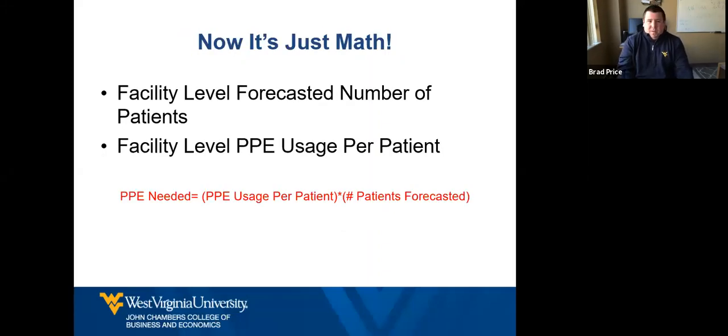Now it's just some math. At a facility level, we're able to forecast the number of patients coming in. We get facility level PPE usage. How many patients or how many things are you using every day? Or how much do you have on hand? How long do you think it'll last? Here's how many patients you have. So all we need is a little multiplication: PPE usage per patient, which we call a burn rate, times the number of patients forecasted. And what we did was we supplied this for every hospital in the state for 100 days. And we continue to do it. Every Thursday, the forecasts go out, and it's for 100 days moving forward.